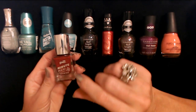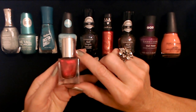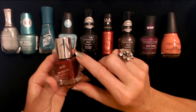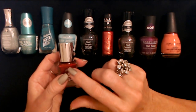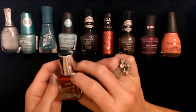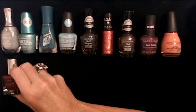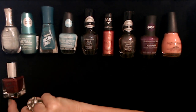And it says it dries in 60 seconds. I did not find that to be the case. It took several minutes to really dry, but especially after the second coat. You know, the second coat always takes longer. But it did still dry pretty quickly. I mean, it's a pretty color, but you definitely need a top coat over it.